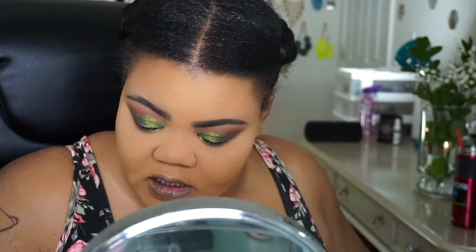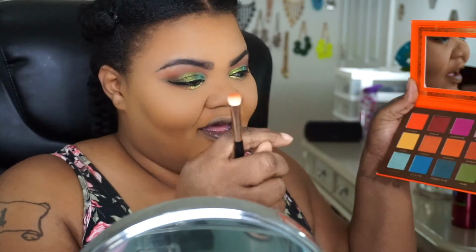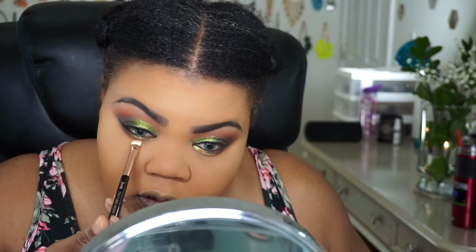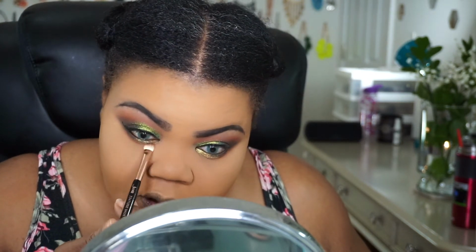And then I'll go back into my actual blending brush. It's a lot of back and forth. Going back into my blending brush, back into Hazelnut. And I'm just going to go ahead and run this across. Clean up that blend just a little bit.